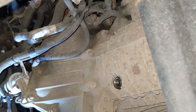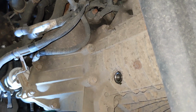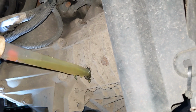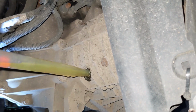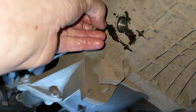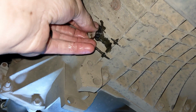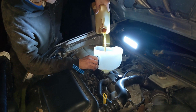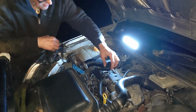Then I topped up all the gearbox oil I lost when I did the driveshaft. I thought I was clever using a turkey baster like this, but in the end it actually took ages. And then I put some fresh oil in and called it a night, so I could go inside for a cup of tea and get some feeling back in my fingers.